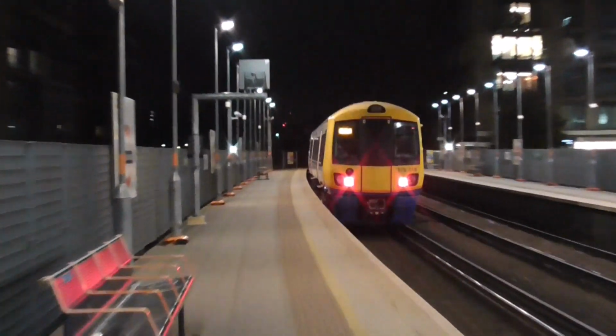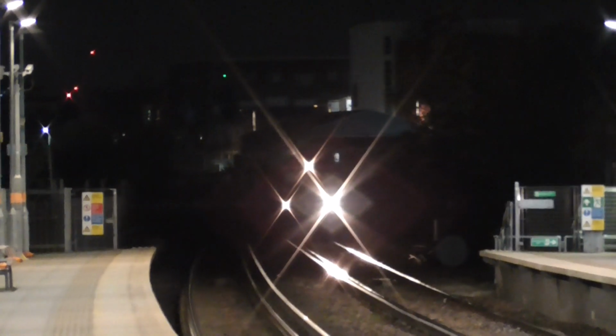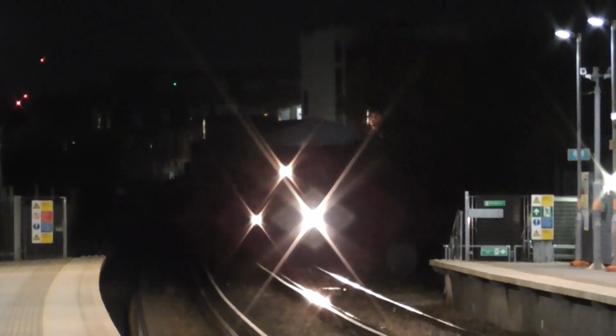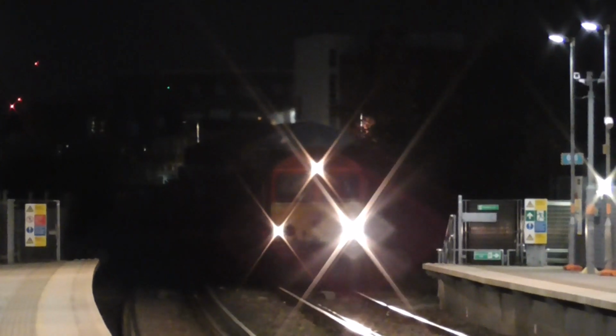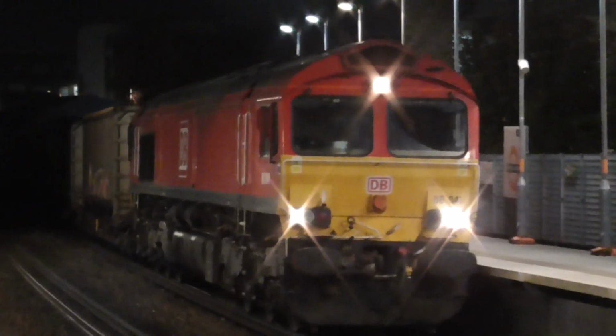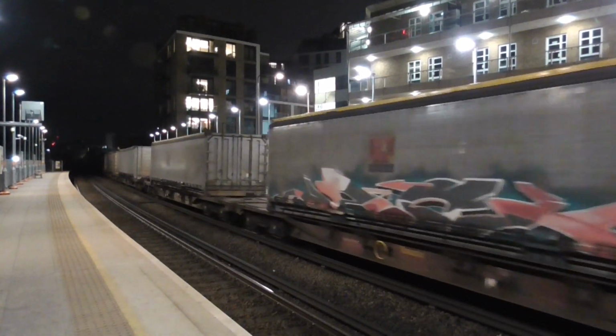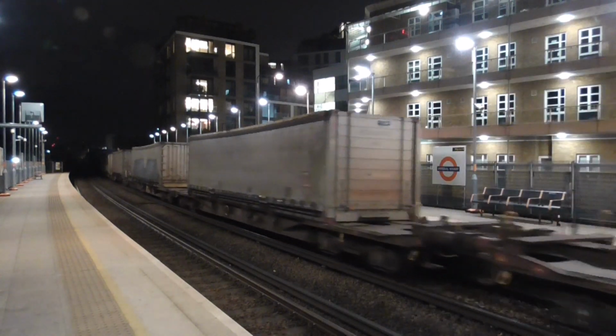And we've got a DB Cargo Class 66 from Ditton Foundry to Dollands Moor, hopefully. Here we go. With some good thrash there from the driver. With a great time from the driver there, thanks very much.